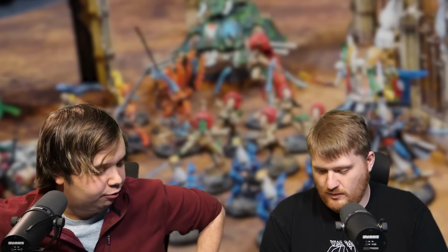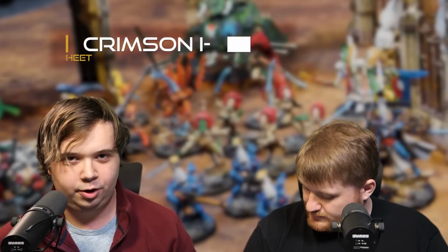All right, the Crimson Hunter. Yeah, we're moving on to the vehicles now. These got significantly fewer changes than the Aspect Warriors, I will tell you that. They are probably the worst part of the book.